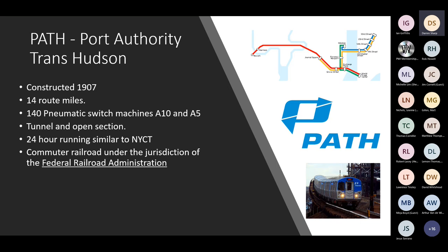Mainly tunnel section, and there's open sections there as well, 24-hour running. So all of these systems have 24-hour running. There are no engineering hours. There are no brief maintenance gaps to go in. It's all solid 24-hour running. The service pattern does reduce at night time, so you do get slightly better access, but you've still got trains running everywhere.